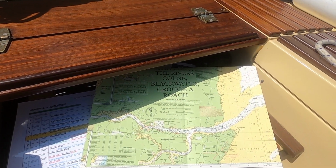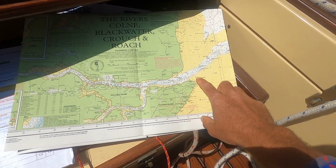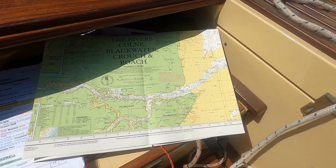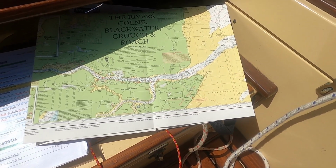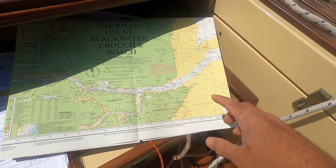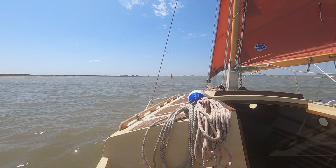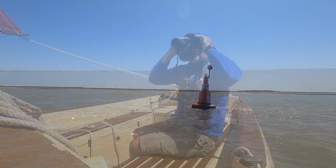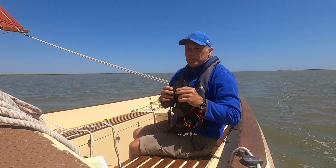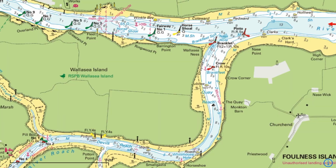So just keeping track of the buoys as we go in. We've just passed the Crouch North Cardinal and the Hollywell Point, and we're coming up to the inner Crouch safe water buoy. So I can see the Pinto buoy, Portham buoy up ahead. So that's where we turn off into the Roach.